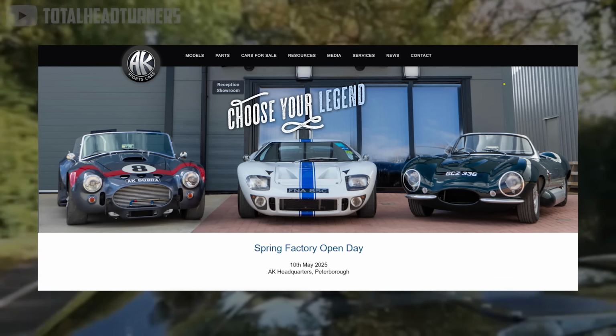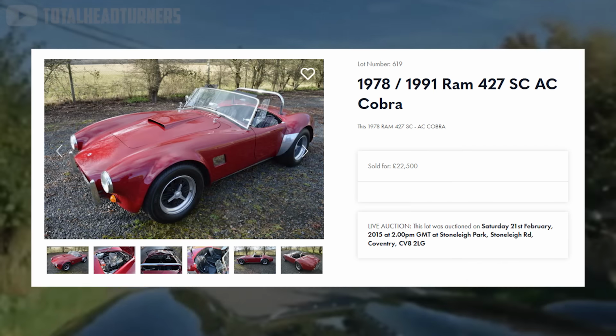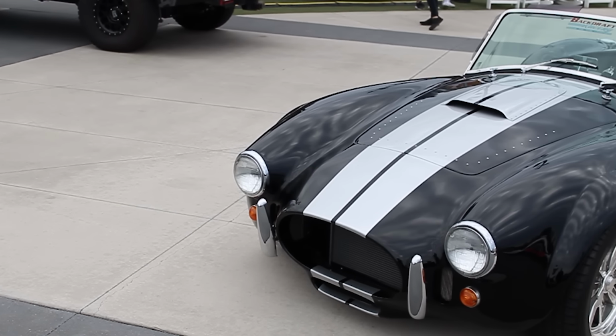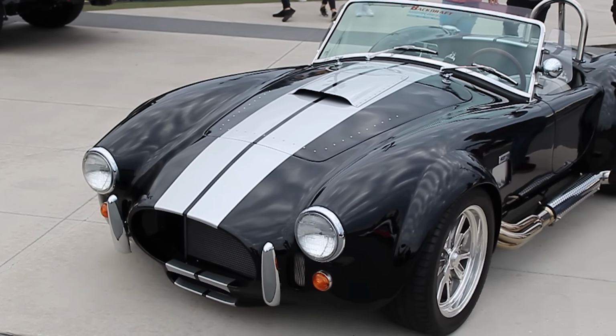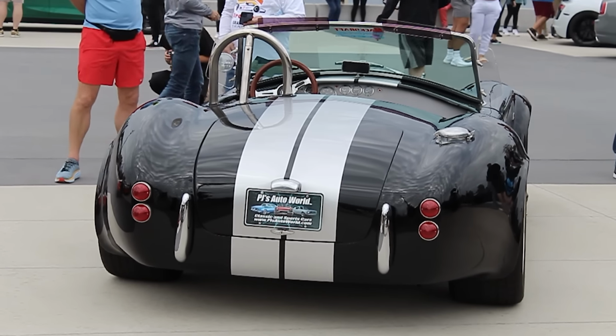Honorable mentions include brands like Pilgrim Motorsports, Era Replicas, and AK Sports Cars, as well as those that have gone out of business over the years, such as Contemporary Classics, Autocraft, Ram, Arntz Industries, and more. With some 100-odd brands that have sold a Cobra replica over the past 50 years, it's pretty much impossible to give all of them adequate coverage. So let me know in the comments if I missed your favorite.